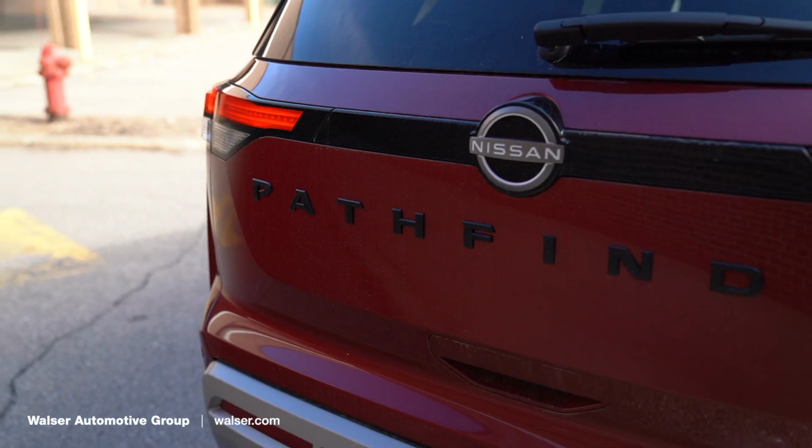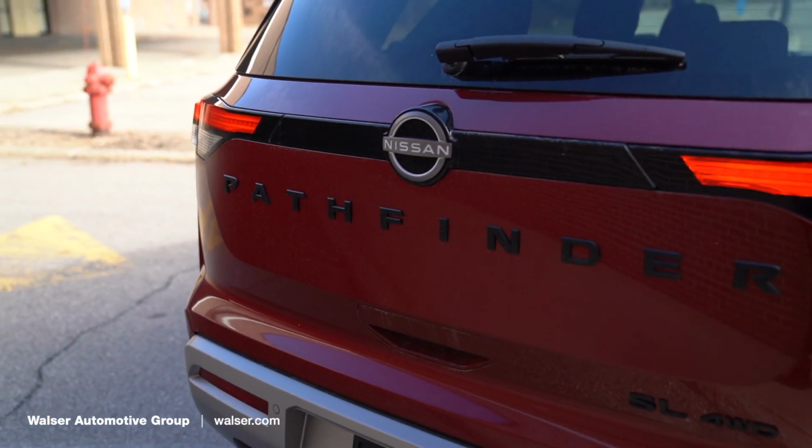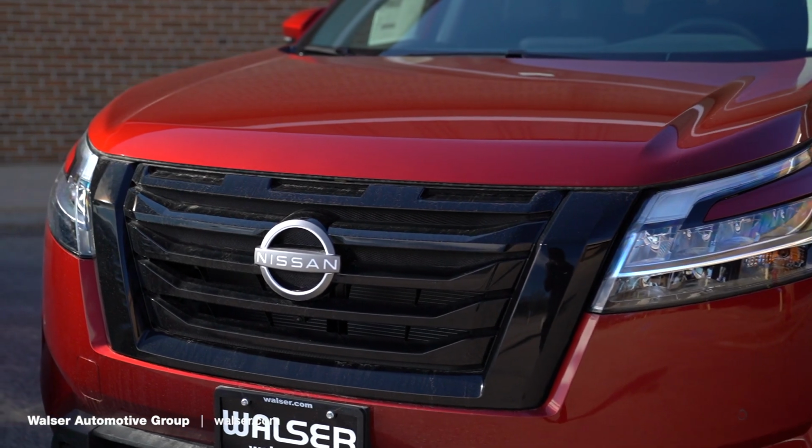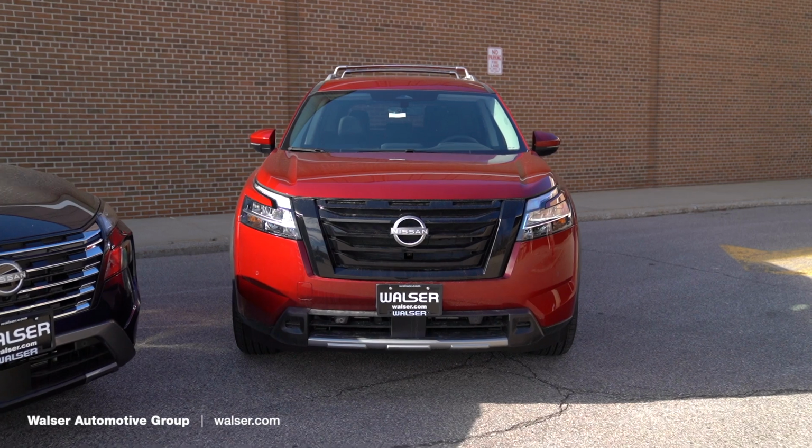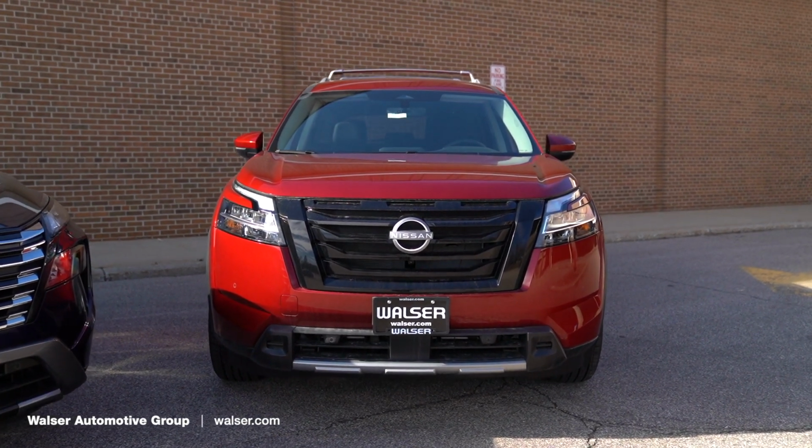This does have the black appearance package, so you add the cool black emblems to the back, and this does have the premium red paint, which out here in the sunlight kind of has a metallic look to it, and Nissan's always had really good colors, and this one is no exception.